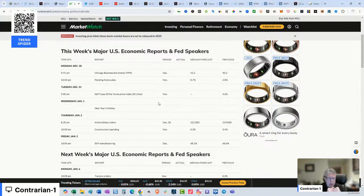Thursday, initial jobless claims. That's a weekly number. Construction spending, that's pretty important. And Friday, we get the ISM manufacturing numbers. That number has been in contraction for a couple of years now. So nobody should be shocked that we get a number with a read down below 50. And that means that manufacturing remains in contraction.